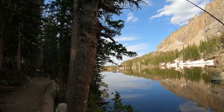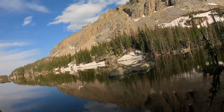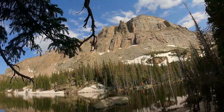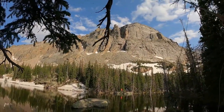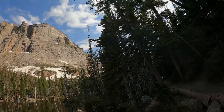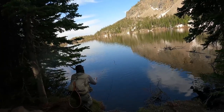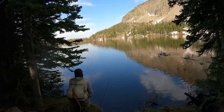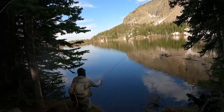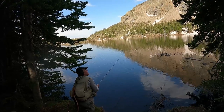Is that a rise or is that bubbles? That must be bubbles. Oh, missed them. Wasn't paying attention. It was a nice fish. He's hungry, man. Good cast. Was that you? I think it was, yeah. Oh, Mark.